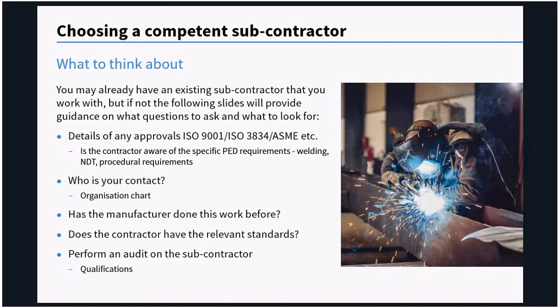These standards are really important, and they must be up to date, because obviously if you work to an out of date standard, then you might not do it fully in accordance with the standards required. And in the PED, it requires that you use state of the art documents.